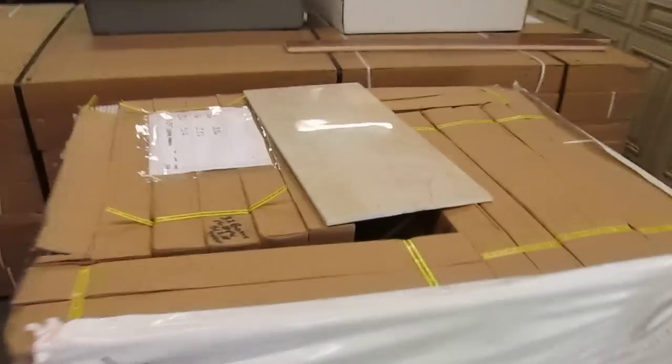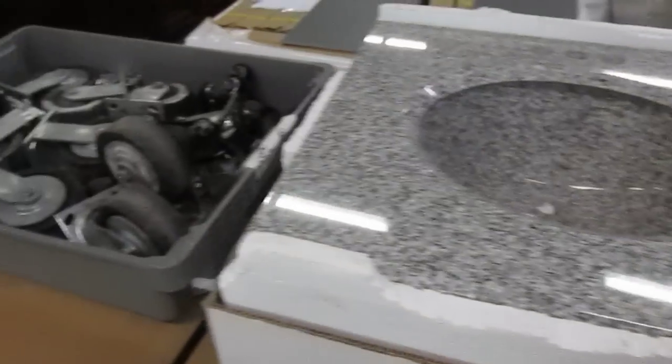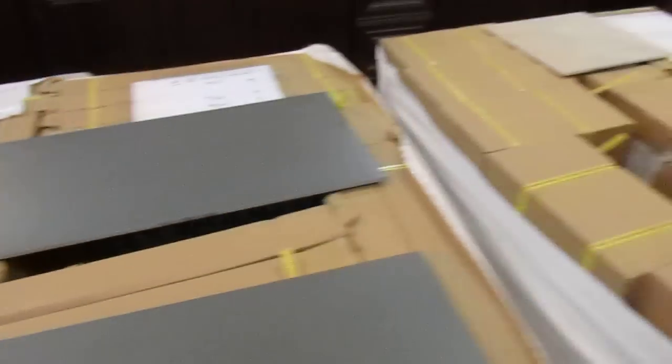Ooh, this is a pretty, pretty deluxe shower. Look at that, inside the tub. Sit and relax. Let's go down here. Sinks. Container, just random wheels. And come more the tile flooring. More toilets.